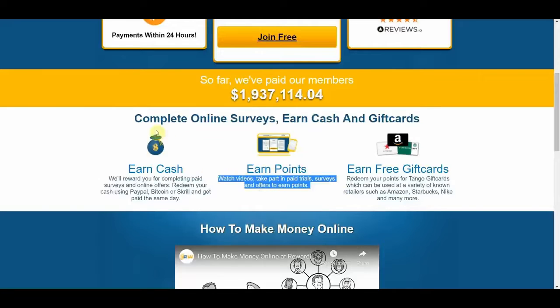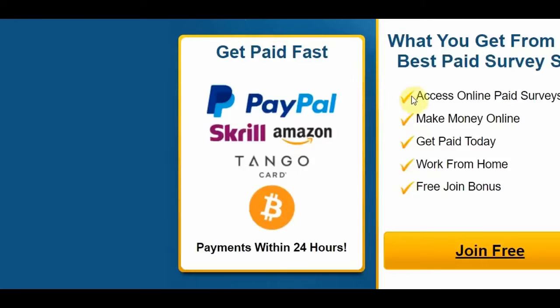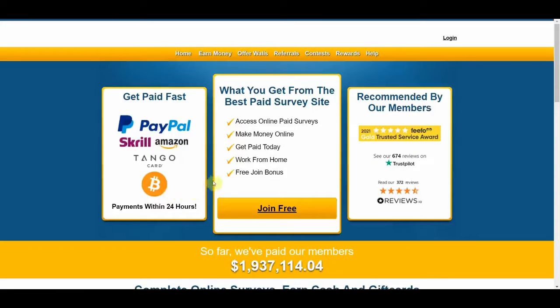But if you don't like to take surveys, you can earn money by completing offers, which are very simple and easy. So as you can see here, we will get paid fast. They have many withdrawal options as well, and that's one thing that I really like about this website. If you don't have a PayPal account, you can withdraw your earnings through Skrill, Amazon gift cards, Tango, or even Bitcoin. And the best part about this website is that you can do this with just your phone. In fact, it works better with your phone than with your laptop or PC.